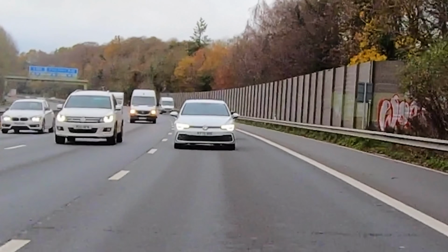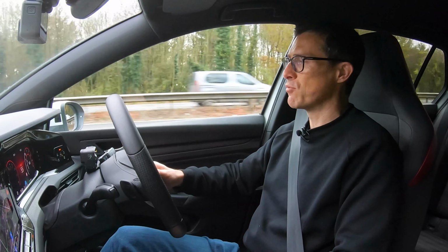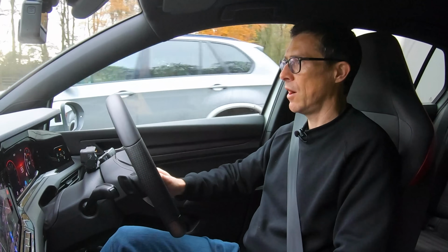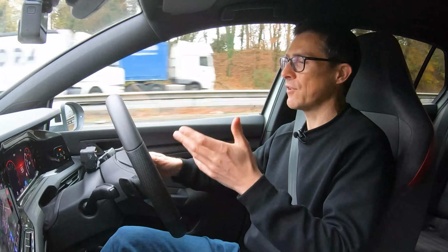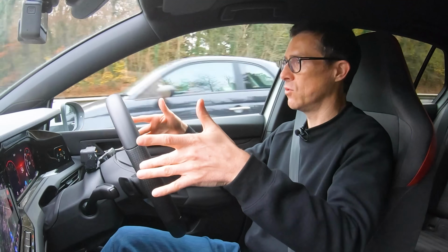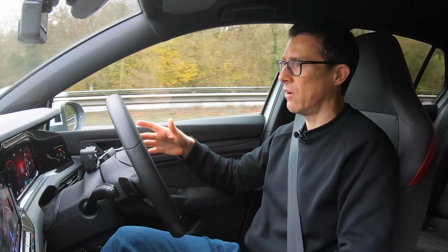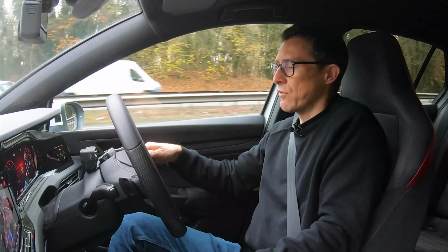One of the greatest things about the Golf GTI compared to other hot hatches is that it's absolutely brilliant for commuting. It just behaves pretty much like a normal car. Now it comes with travel assist as standard, so you've got clever cruise control which uses a radar to keep you a safe distance from the car in front, and it auto steers to keep you in lane, so it just takes the sting out of long distance drives. You should actually hold the wheel, and if you don't, it'll switch off. But there you go, you'd have to keep on making those little corrections yourself.